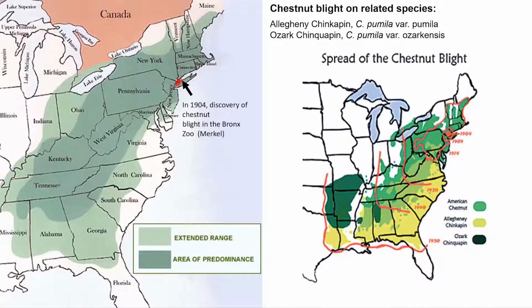And unfortunately, it had a severe impact on the 2 other North American Castanea species. So these are kind of more isolated, lesser known, I guess, chestnut species compared to the American chestnut, but they were also heavily hit by this blight fungus by the 1950s.